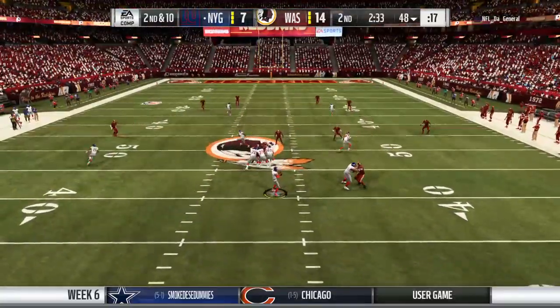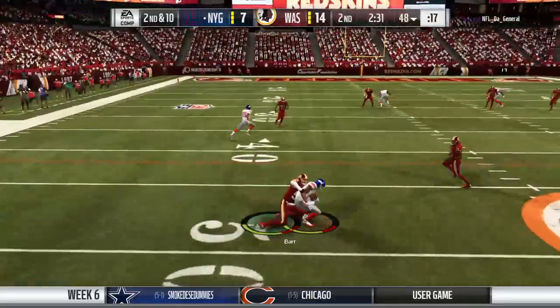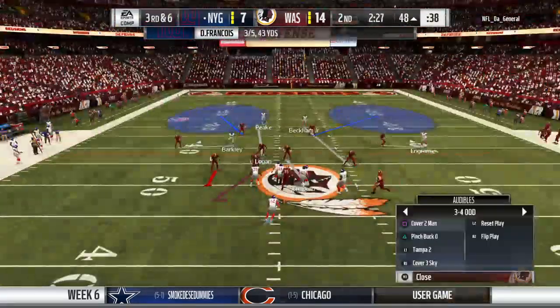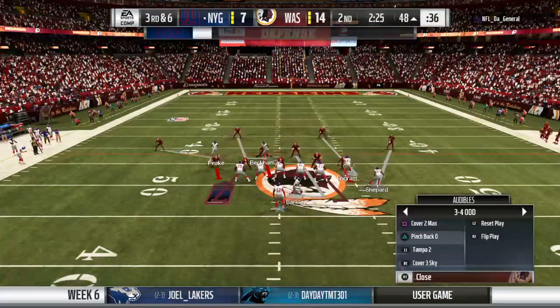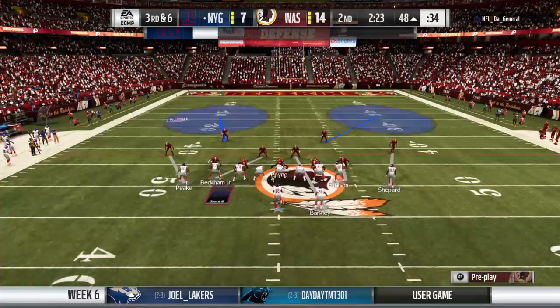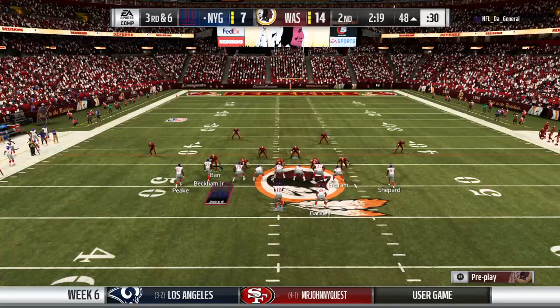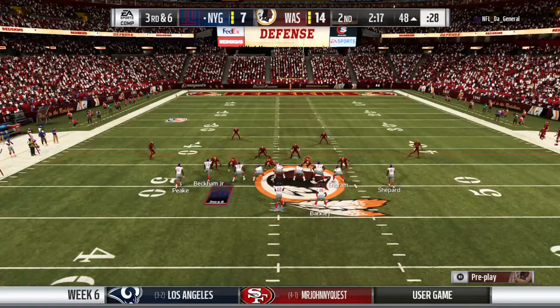Back to throw now on 2nd and 10. Throw left side complete. That's Shepard. And he'll be brought down at the 48-yard line. 4 yards on the completion, and it sets up a 3rd down. One thing you're hoping for when you run drag routes, you're able to hit a receiver in stride, and he can pick up a lot of yardage after the catch.